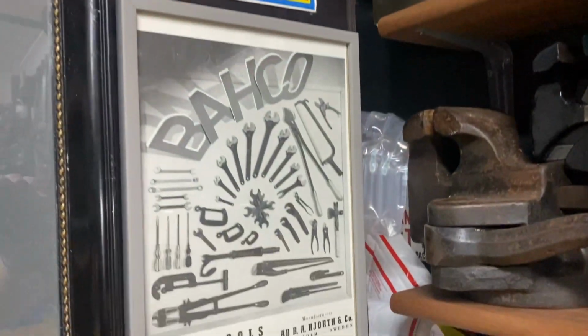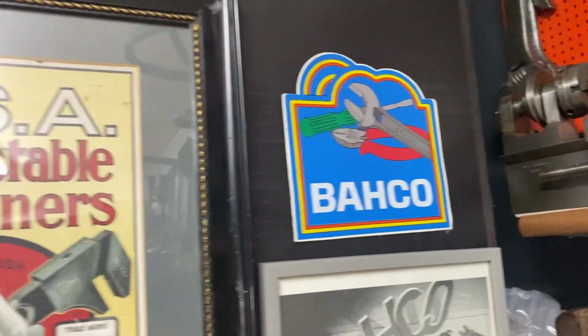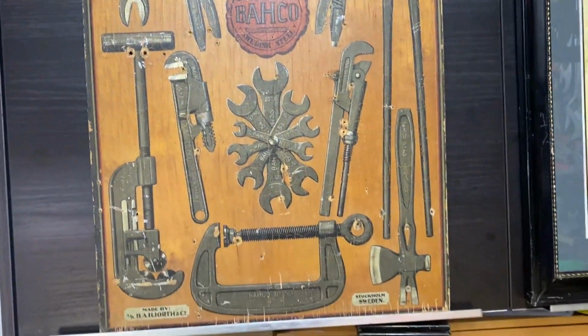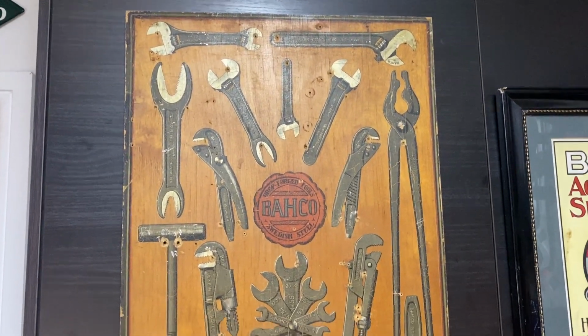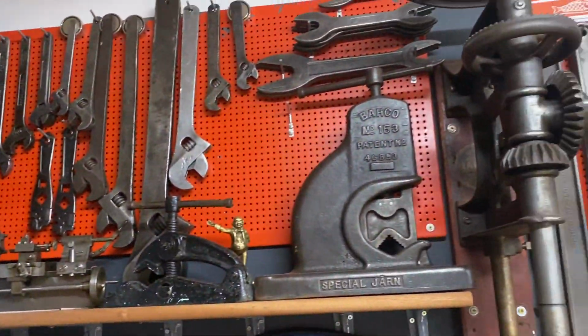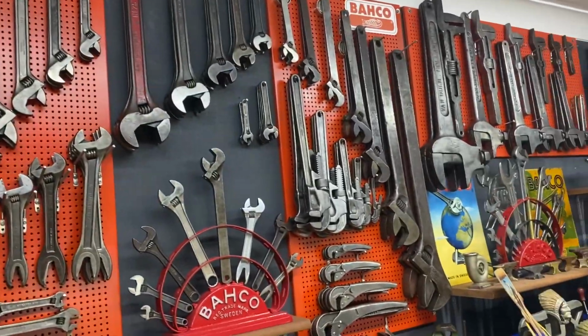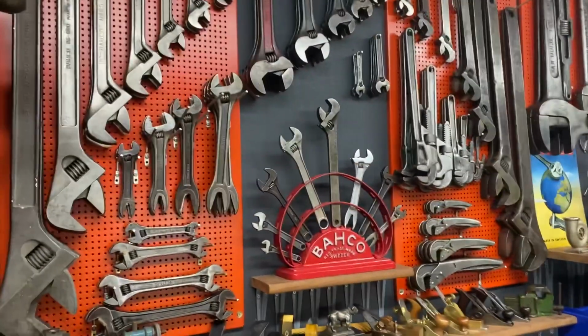And then we've got this wonderful Bahco advertising and this wonderful sticker Alex got last year. And then last year's, probably the best thing I got last year, was this wonderful Bahco display sign. So I was really pleased with that. So yeah, I've done pretty well this year. I'll show you the drawers out in the shed now. I've got a few more Bahco items out in the shed. All right, let's get on with that.